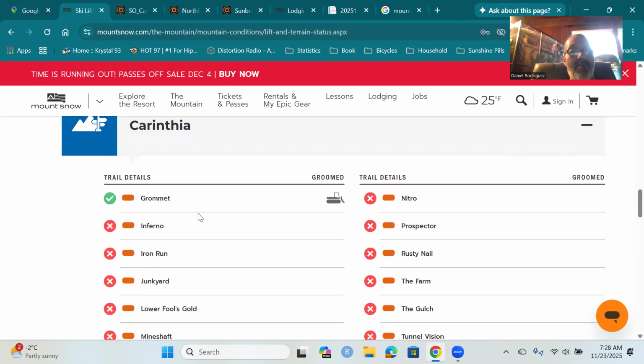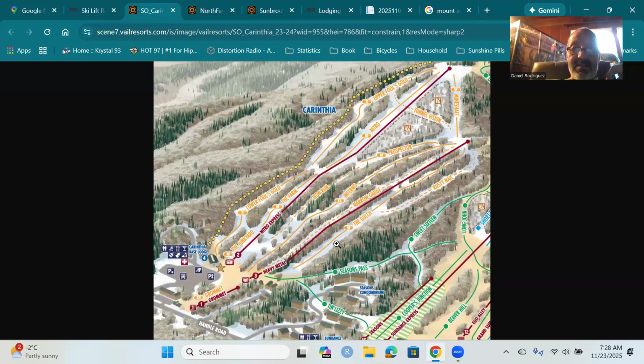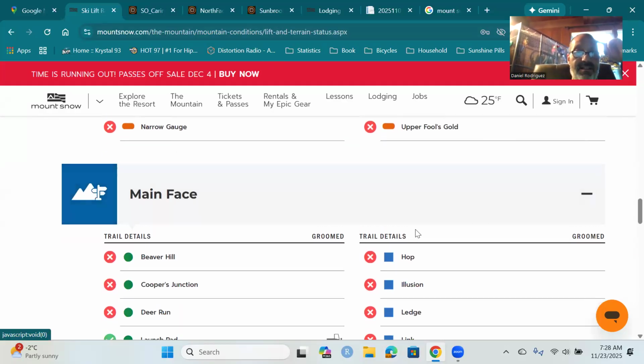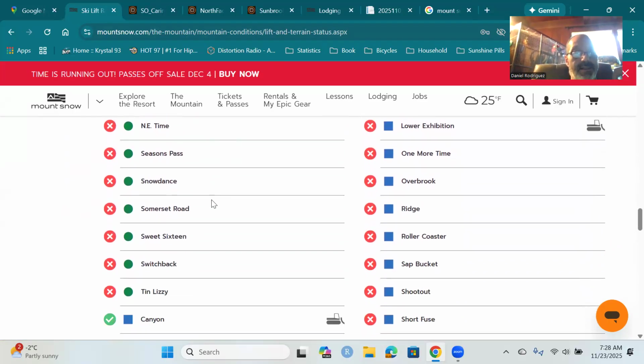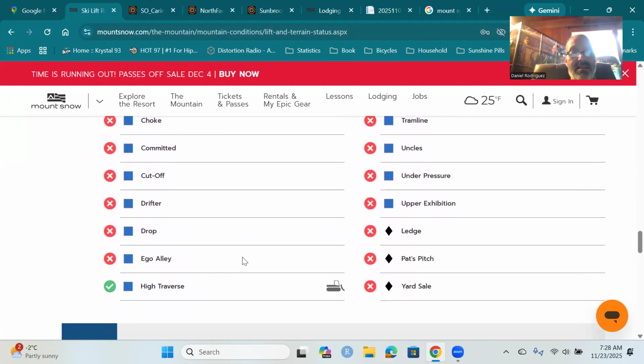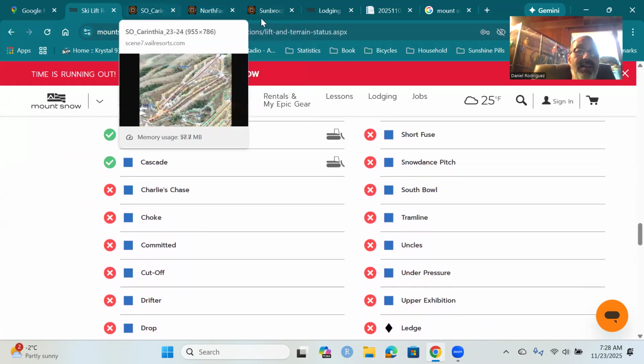So it's five. One is Grommet, wherever that is. Where's Grommet? You can see it. Oh, this is a little learning area right here. So that's one of the trails that's open. I think you can practice a mini terrain park there. Okay, so let's keep on going. Grommet is open. Main face, launch pad, canyon. So you got some good stuff here. Listen, if you love skiing and boarding, this is good stuff.